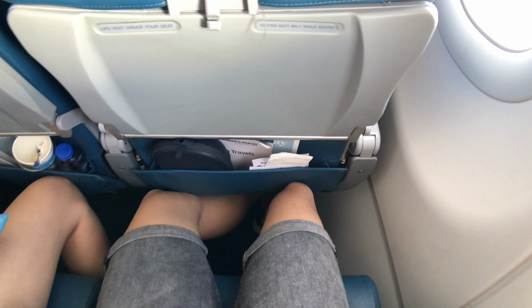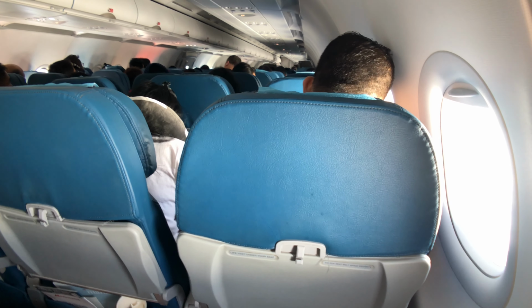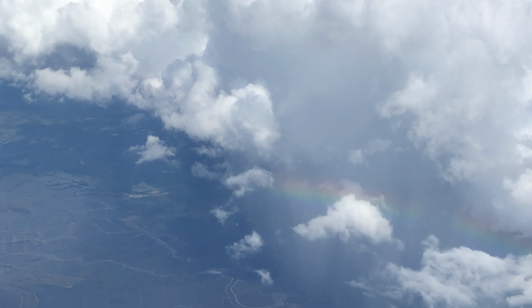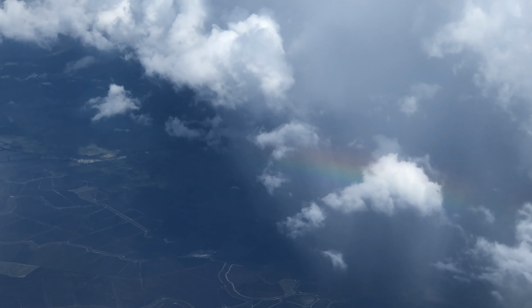So I've just reclined my seat and you can see that the leg space becomes very limited. My knees are touching the seat pocket in front of me. And for your information, I'm 5'10 or 178 centimeters tall. I wanted to do a lavatory tour, but both my neighbors were asleep and I didn't want to disturb them. So unfortunately, I'm not going to do one today, and I apologize for that.